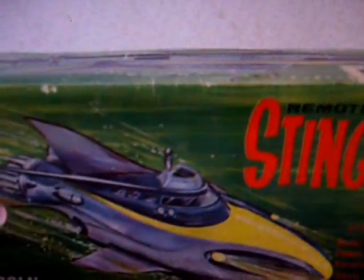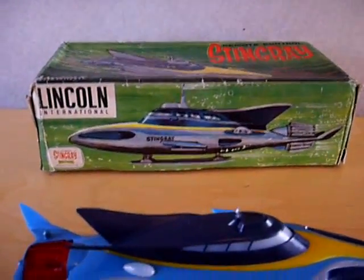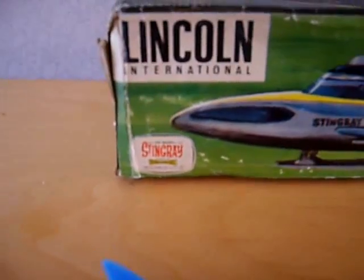Very, very nice box artwork. We'll have a little look at the box artwork. There you go, a little thing there, and as always the official logo made in Supermarionation with a 1964 date on there.